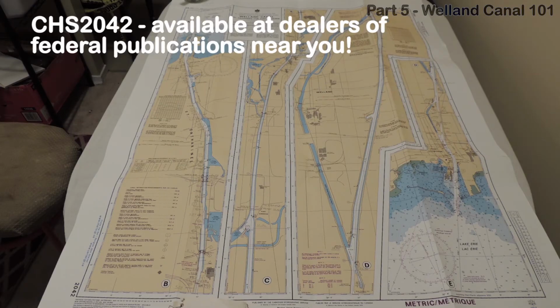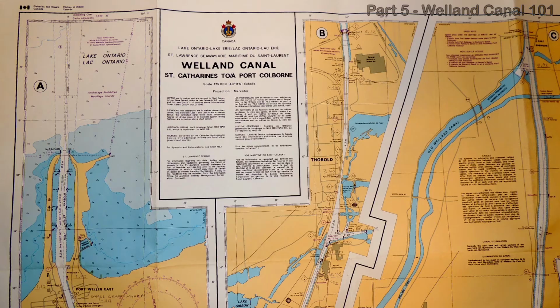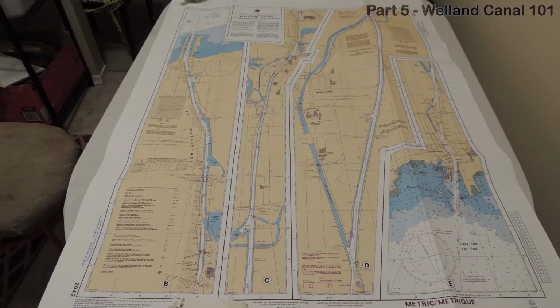The nautical chart, named Chart CHS 2042, is the nautical chart for the Welland Canal and its approaches. If you like maps, you'll like this map. The legend is sold separately. There's an online version as well.